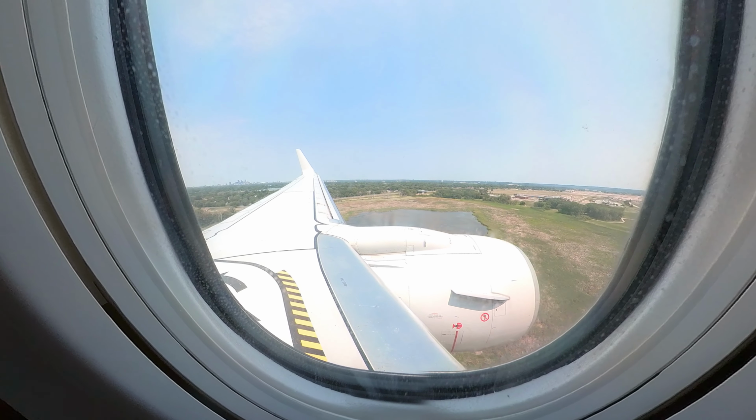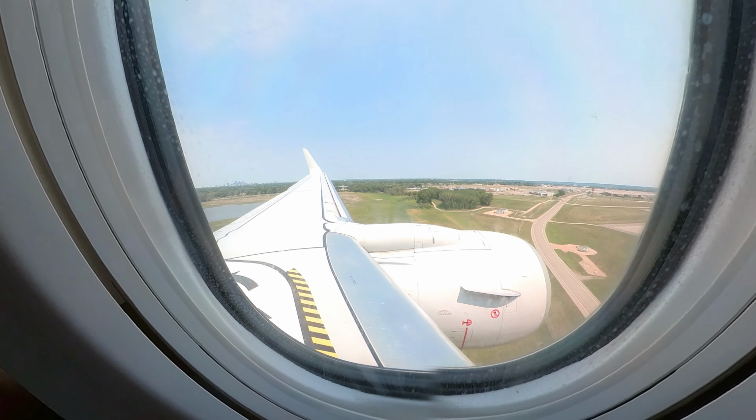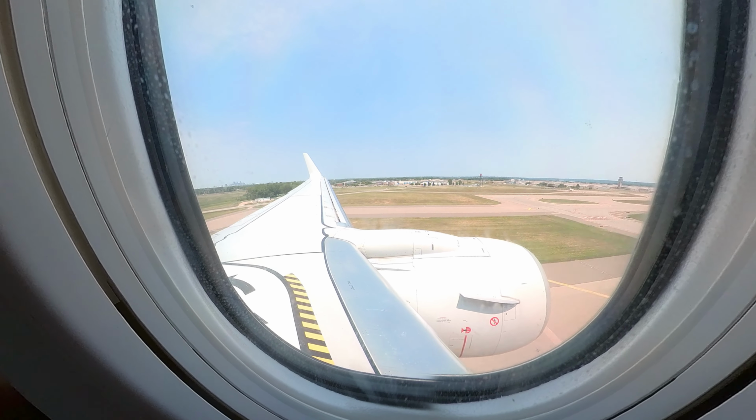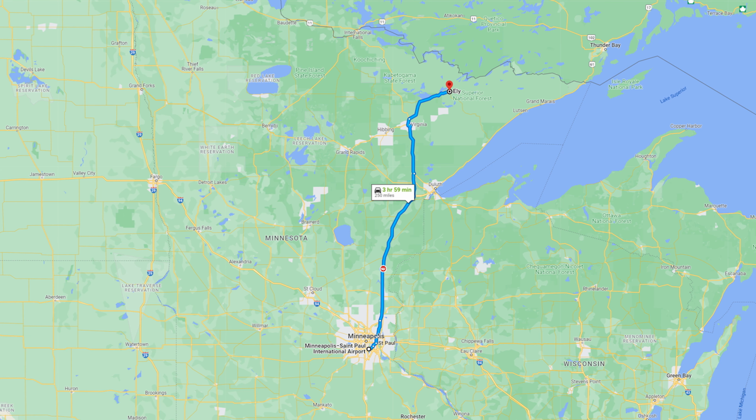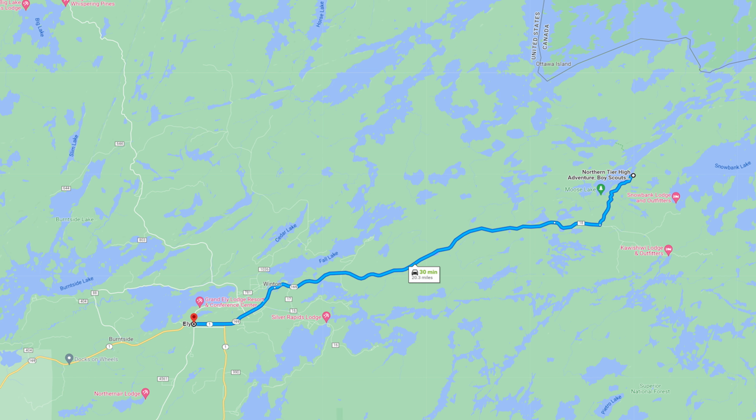I want to give myself and my crew as much of an opportunity as possible for trip critical clothing and equipment to show up at my destination airport. In this case, that's Minneapolis-St. Paul International Airport, which is in the city of Minneapolis. Just for reference, Minneapolis is about a 4-hour drive north to Ely, Minnesota, where Northern Tier is located. Well, actually it's 4.5 hours because Northern Tier is about 30 minutes outside of Ely.